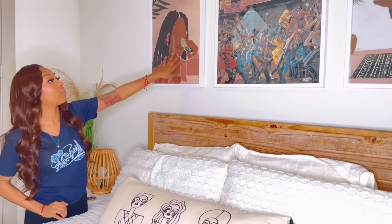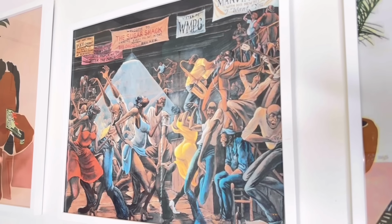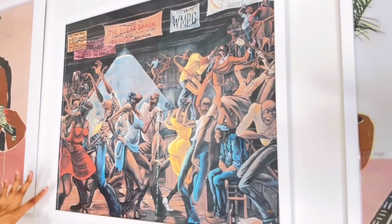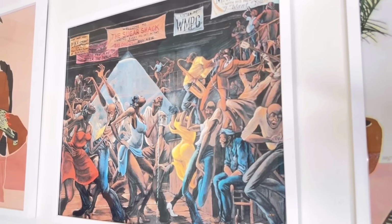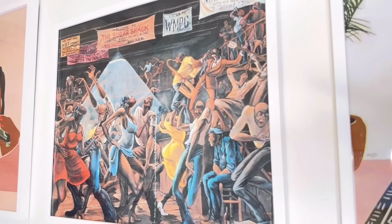And then it has one of my favorite album covers. I'm gonna start with that one because this is my favorite. This is I Want You by Marvin Gaye's single cover, I think, or his album cover. But I just love this picture. That's one of my favorite, like, I don't know. It's just something about that picture that just describes, like, black.